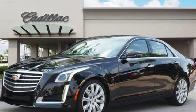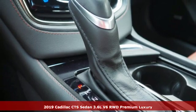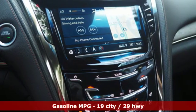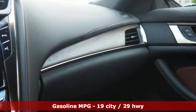Here's a new 2019 Cadillac CTS sedan. Exceptional elegance and masterfully crafted, this CTS amplifies your driving experience. It comes with the features you need and, better yet, want.